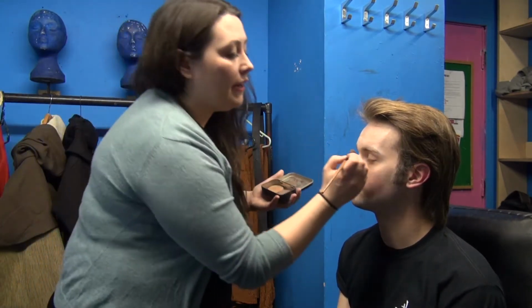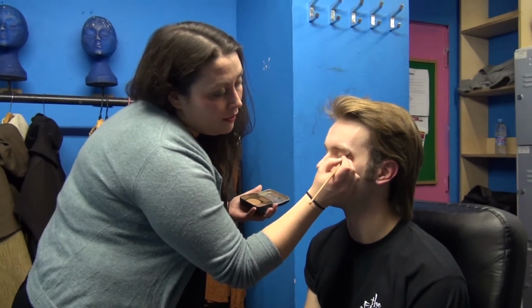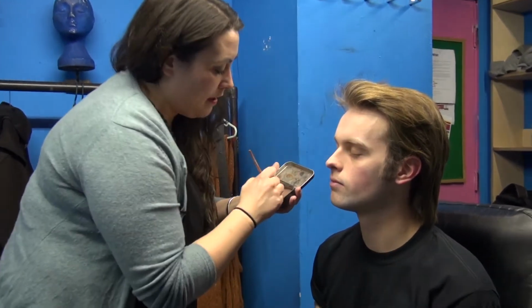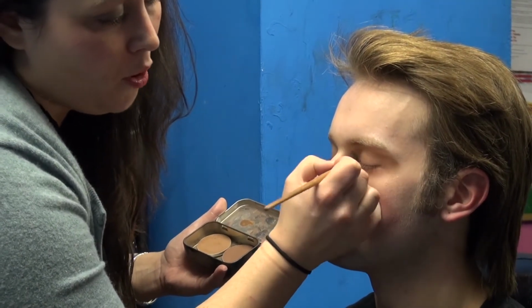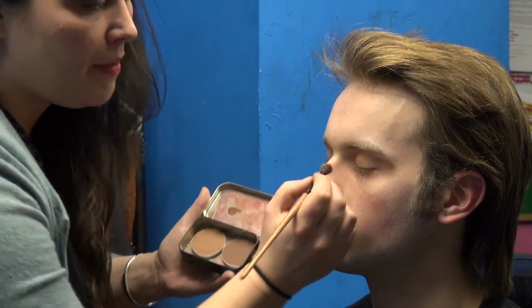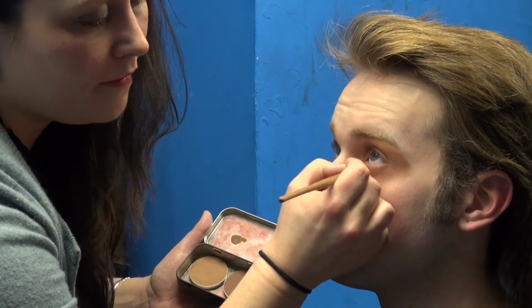Okay, the next product that we're going to take is from MAC, and it's basically a sculpting powder, and we use two of these. We have two different colours. One is called Sculpt, and that's a lighter brown, and one is called Definitive, and that's a slightly darker brown colour. We basically use these to make the sockets of your eyes appear a little bit more sunken in. So you take that all over the lid, like so, and it just makes the eye pop a bit more and look a bit more sunken. And we also take this underneath the eye as well.